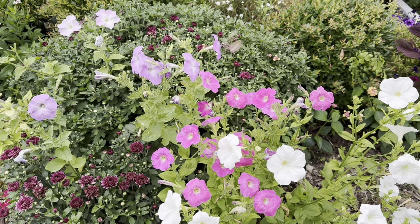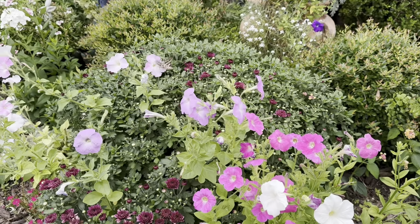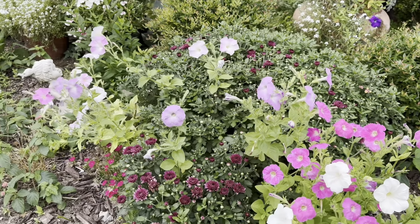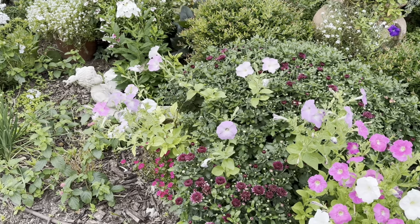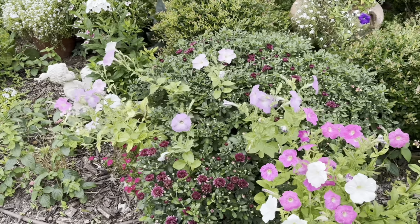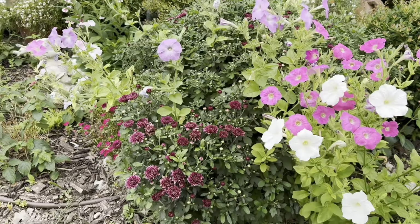I know, he's so pretty. Those petunias are perfect for him. Then while you're looking at that, you can also see the mums that are all coming in. This is a purple mum, which is a perennial in my area.